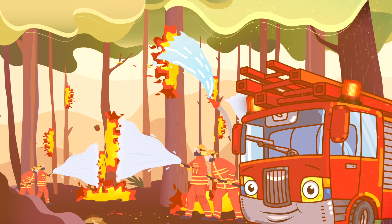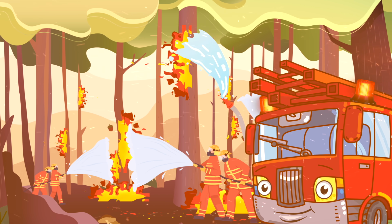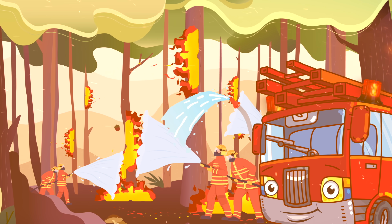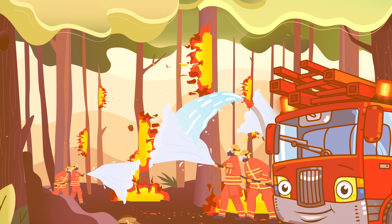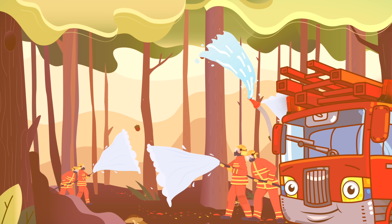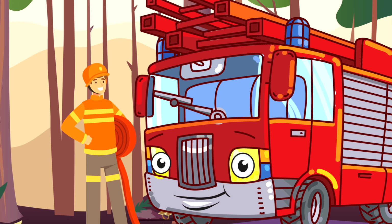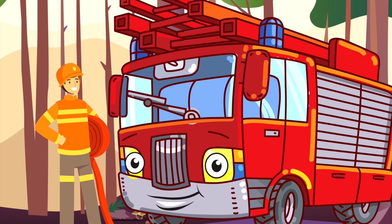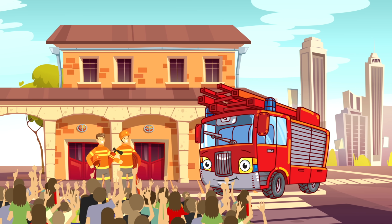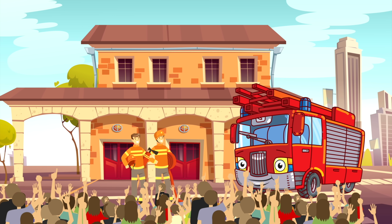Freddy and the firefighters together fought the fire with all their might. It was tough, but they never gave up, and eventually, together, they put out all the flames. The forest was safe once more thanks to Freddy and the firefighters' bravery and teamwork. The townspeople cheered for Freddy, and he felt proud to have saved the day.